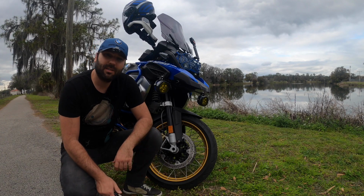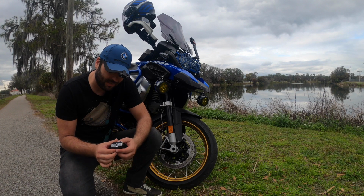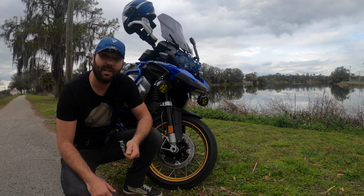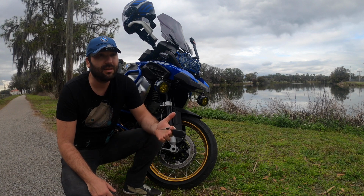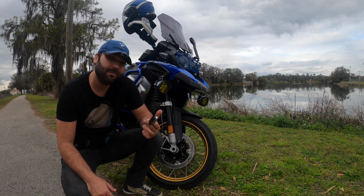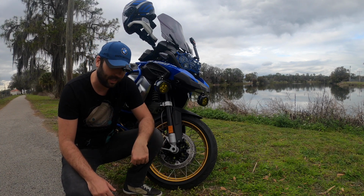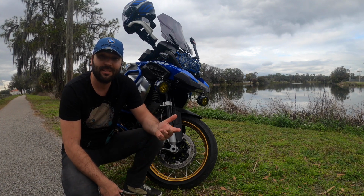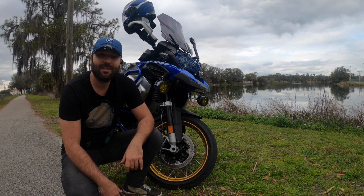Another great thing about this motorcycle is the keyless ride. I really love this idea. Just like your car, you keep the key in your pocket and you forget about everything. You can start the bike, you can stop the bike, you can fill up your tank without touching the key. All you need to do is keep it in your pocket, and that's it. I love that. I really like that.